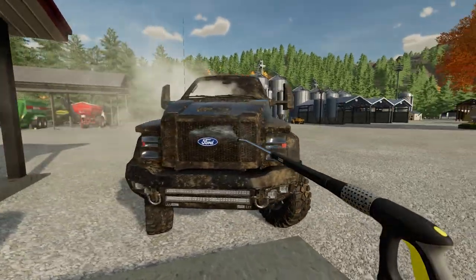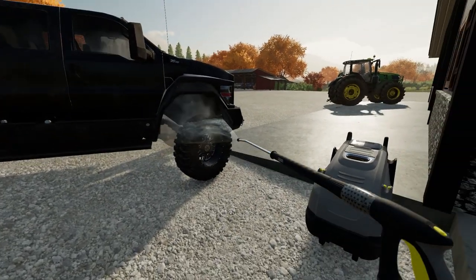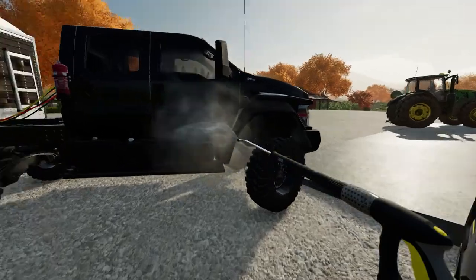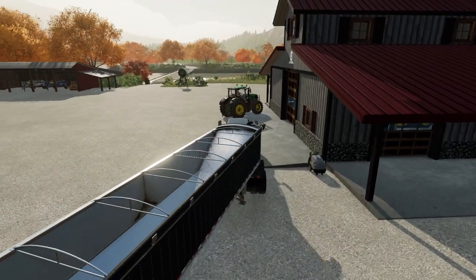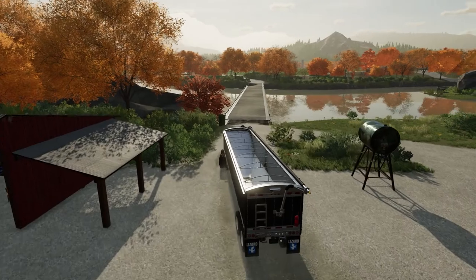Real quick, and I think we're just going to bust over to the feed store and fill this guy up with mineral feed. It's going to be a hefty, hefty bill, but you know what? We can afford it, so why not? And then we really shouldn't need mineral feed for some time. If all of it doesn't fit in there, we can fill up our silos, and we should be good.